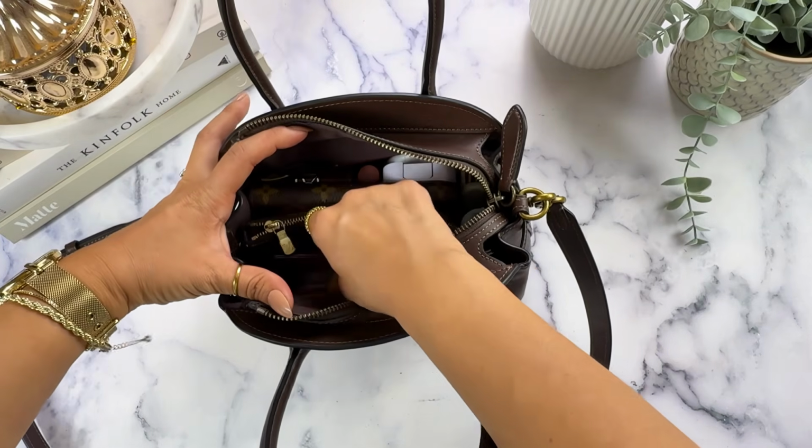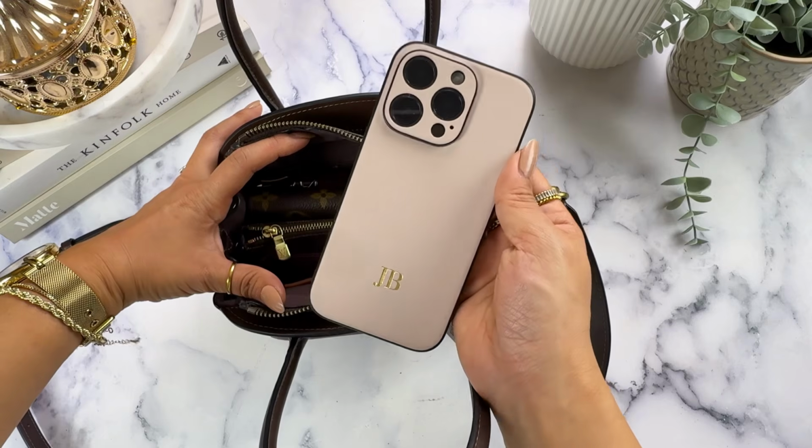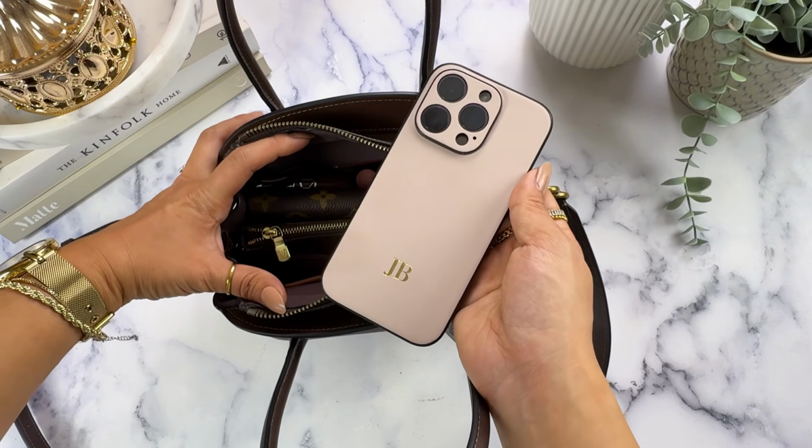So first I had my phone. Again, this is my iPhone 14 Pro.